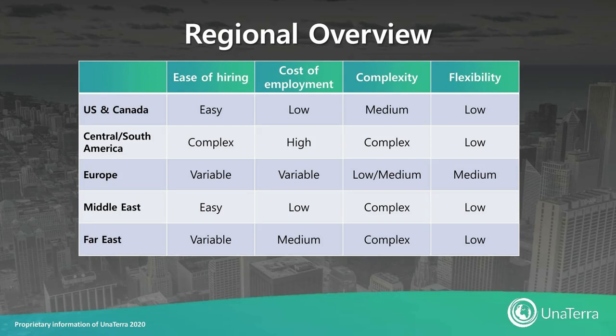And the flexibility angle is really considering, are there multiple solutions available in a particular part of the world in order to employ people? Is it simply that you have to do it through a legal entity, or are there other alternatives which give a little flexibility to an employer?